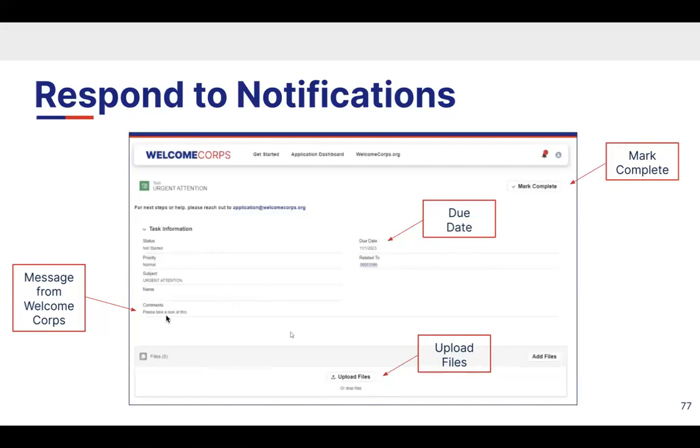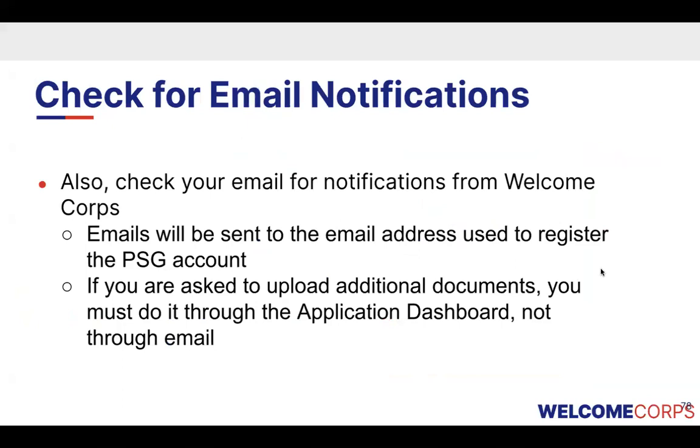You might get a message that says, your welcome plan is not complete. Please fill out the information under where you will help them go to see a doctor. You can upload the new welcome plan by the due date. Very important that you're keeping an eye on this. Also, make sure you're checking your email for notifications from Welcome Corps. Emails will be sent to the email address used to register the PSG account. Remember, the PSG leaders set up the PSG account, and that's where all the emails are going to go. Now, the emails will tell you to go back to the application dashboard, and any information you need, you will do it through the application dashboard, not through email.